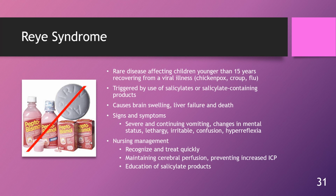It can cause brain swelling, liver failure, and even death. Common signs and symptoms that are reported typically include continuing vomiting that is severe, changes in mental status, lethargy, irritability, confusion, and hyperreflexia.